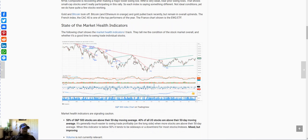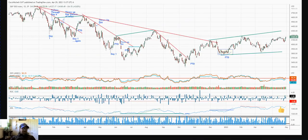And let's look at the health indicators. This is how many stocks are above their 50-day moving average. This, of course, is just the S&P 500 price chart. And you can see 58% of S&P 500 stocks are above their 50-day moving average, a very crude measure of how many stocks are in a short-term uptrend.